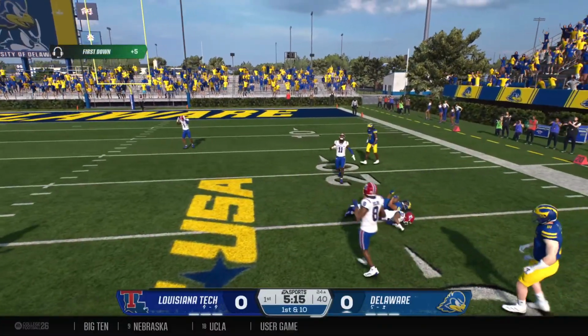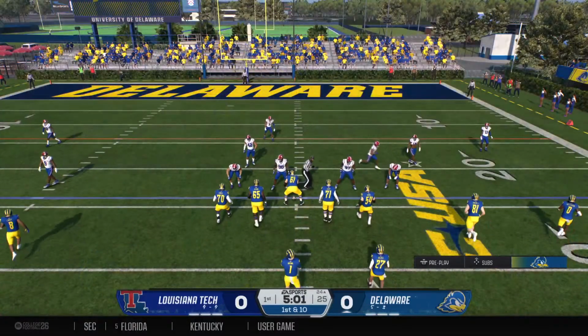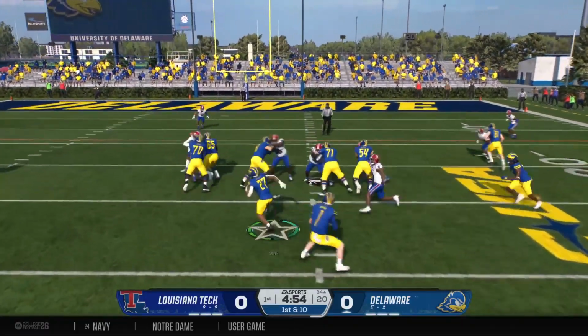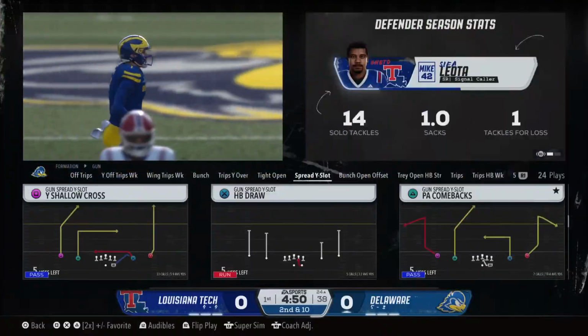Makes the catch. It's LeBoy. Ripping off a good chunk inside the 25, and they're set up with a 1st down. The Blue Hens come to the line with a fresh set of downs. And this one will be stopped for no gain.